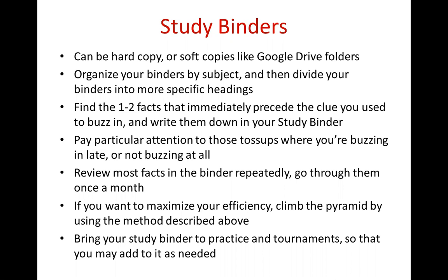Then go back to the 1 or 2 facts that immediately precede the clue you used to buzz in. Find those 1 to 2 facts and write them down in your study binder. Then repeat the process with as many good toss-ups as you can.